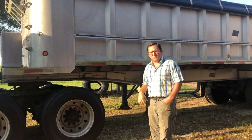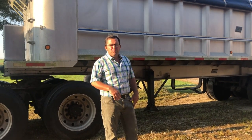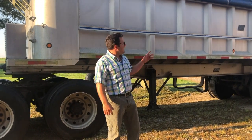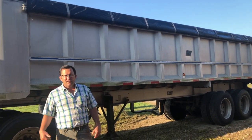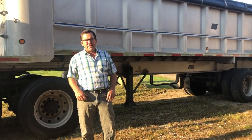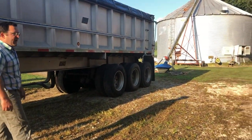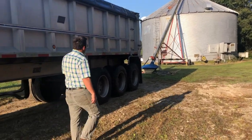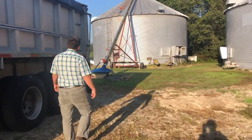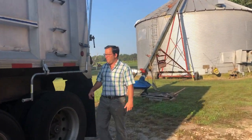Now this trailer is just a really big container that when our combine harvests the grain, it will take its auger and it'll dump the grain into this truck. So this truck will then take the grain down the road, and right now it's bringing it back to our farm, and it's going to put the grain into our grain tanks. So if we want to look back here, on the back side of the truck, it has a little door on it.